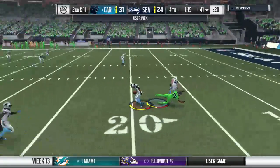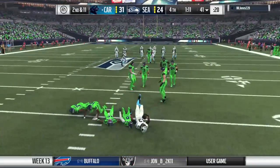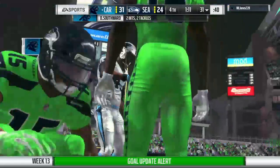Now a desperate, a crusher there as it's intercepted. A great read, and it's picked off. And the return here will go to the 31-yard line.